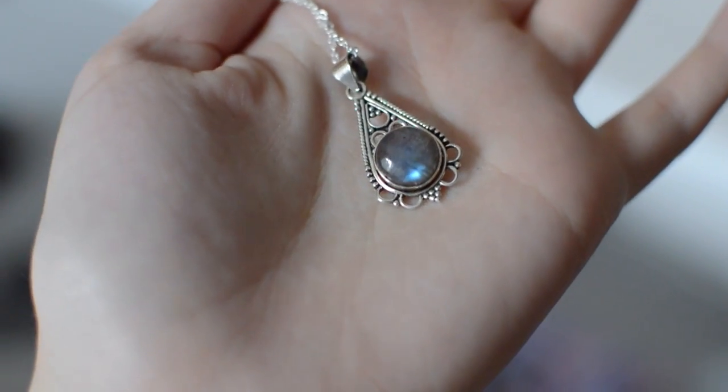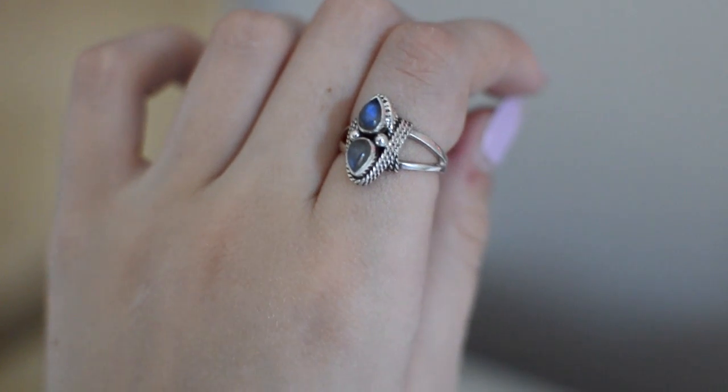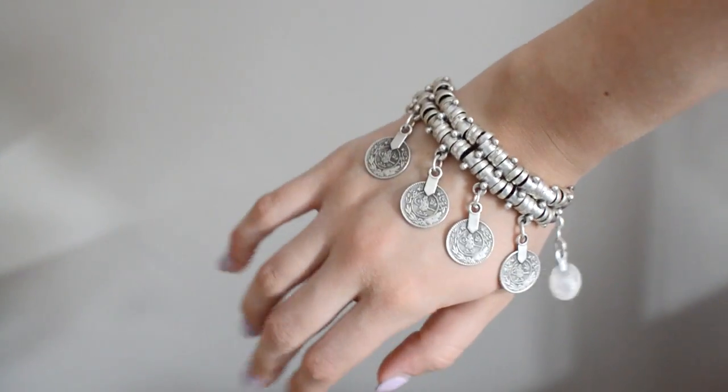First up, I have this gem drop necklace, which is £20. Then I got this moon necklace, which is £7. This double labradorite stone ring, which is £18. And last of all, this chunky Tibetan style bracelet, which is £20. Really happy with those pieces, and I'll definitely be wearing them for festival season. That is everything in my haul.